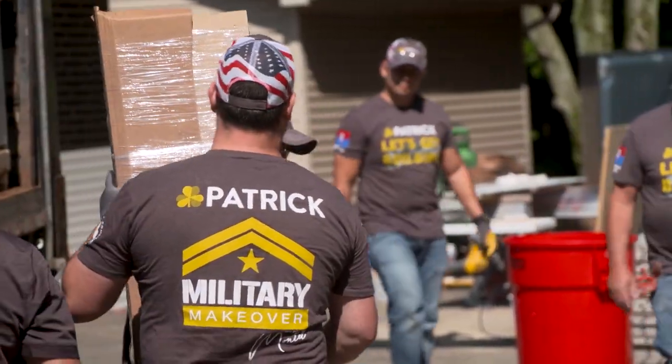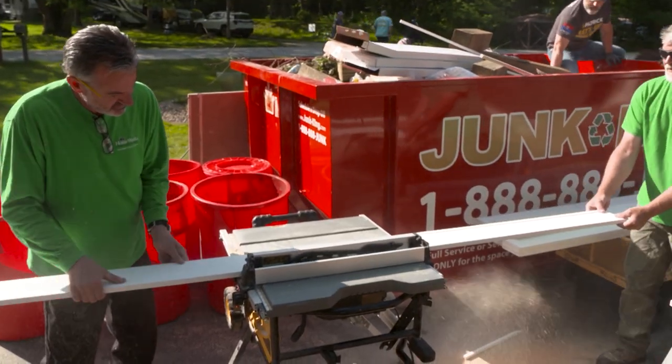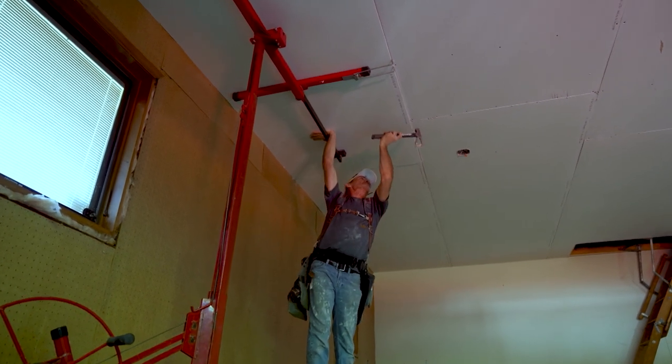Our team from Patrick Industries and Homeworks Construction, along with our teams from Quality Drywall people, they know we gotta work together for the family.